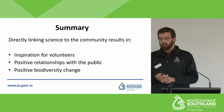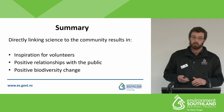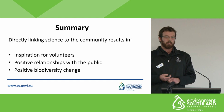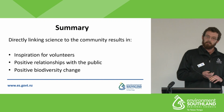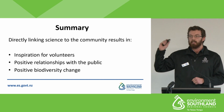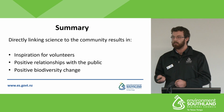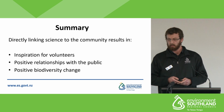So in summary, directly linking the science to the community results in inspiration for volunteers. One of the tricks in biosecurity is that when you start to catch nothing, it means you're doing a great job, but that can be quite tiring for the volunteers, hours walking around the hill checking empty traps. But this data just backs up the fact that they're doing a good job: rodents are going down, birds are coming back, so that's really cool.